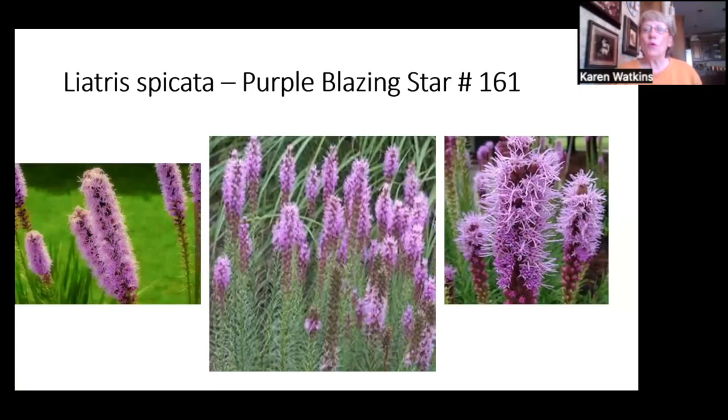Liatris spicata, or the purple blazing star, is also called the dense blazing star. It is a native pollinator for sun. It's a little late bloomer. This particular one blooms later than any of the Liatris, and it is one that is going to come off of a basal leaf at the bottom and shoot a stalk up, a flower stalk. It emerges from that grass-like foliage in lavender, pink, or purple, and it blooms from August to September.